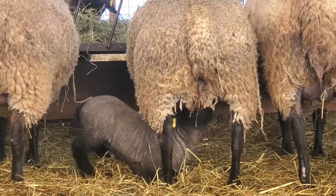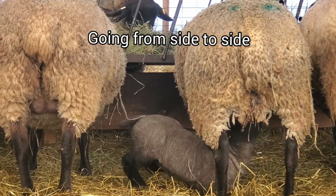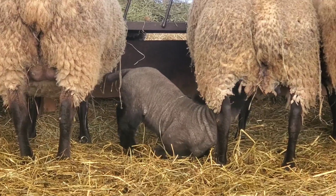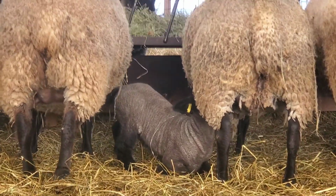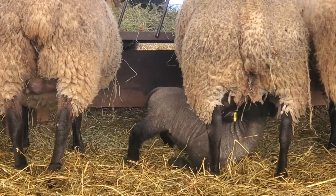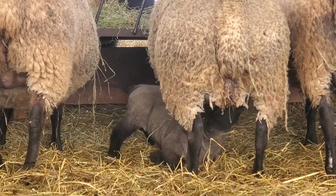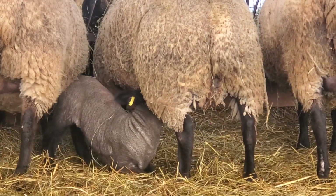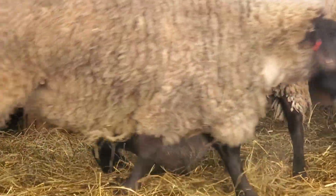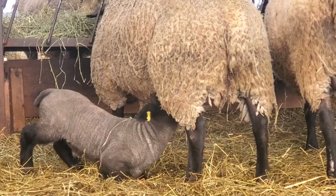See, that lamb's nursing while the mom eats. But the other mom right beside that just came in, she was hitting at him earlier because he was getting in her way. See how he goes back and forth? He's trying to find which one has the most milk. But you see, she's that one beside. Hey, smarten up. But that's how lambs can get hurt, eh?